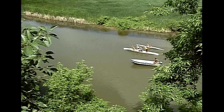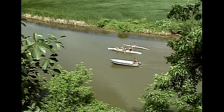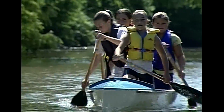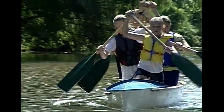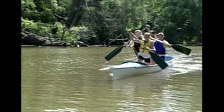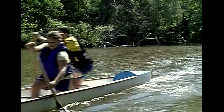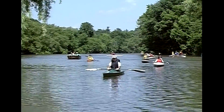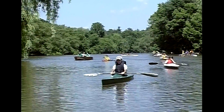Then there is a very strong program in both the war canoe and dragon boat. Now these are really interesting events. They attract a number of adults. Canoeing is a tremendous Canadian experience, and the Burl Oak Canoe Club I think really reinforces all of the positive aspects of the sport.